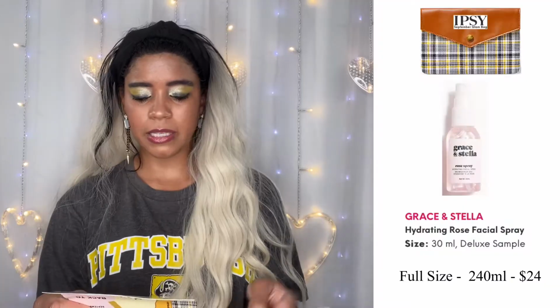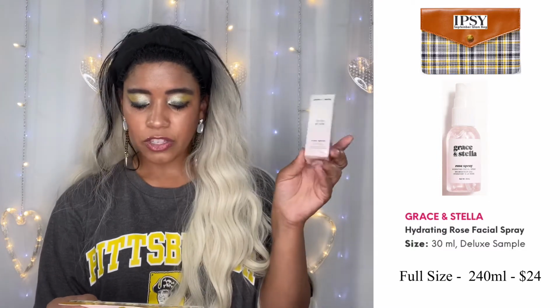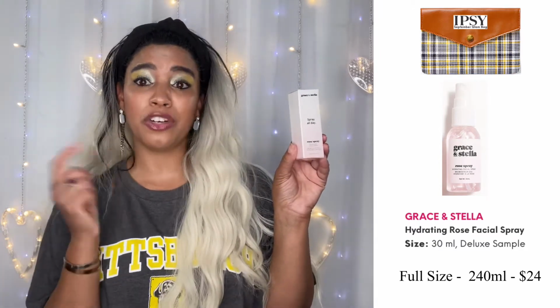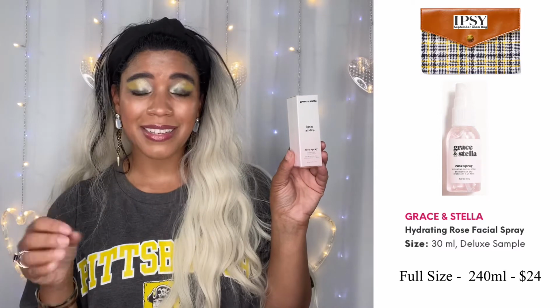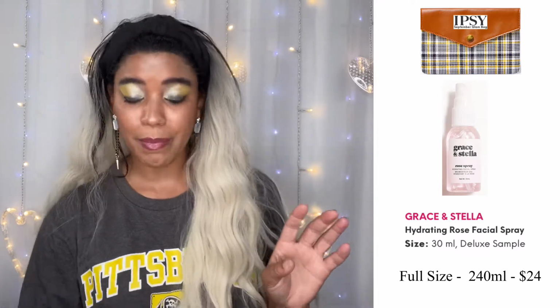Grace and Stella Spray All Day Spray. This is a deluxe sample, and this is 30 milliliters or 1 fluid ounce. And the full-size version is 240 milliliters for $24. Guys, that's what I love about this brand. This brand makes good products at reasonable prices. I think that is awesome. I really love this brand, the things that I've tried thus far. So maybe I will try that.